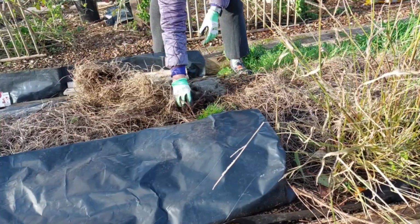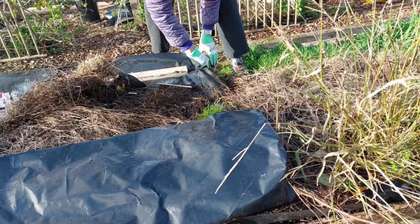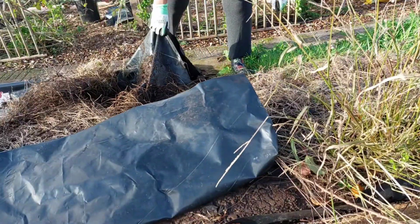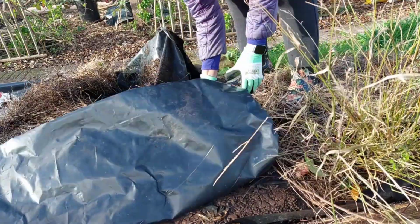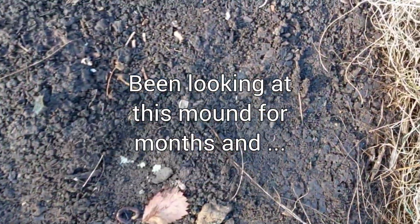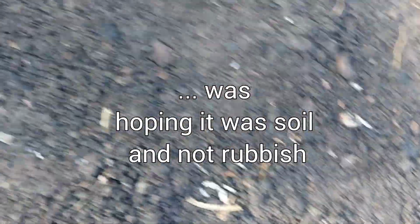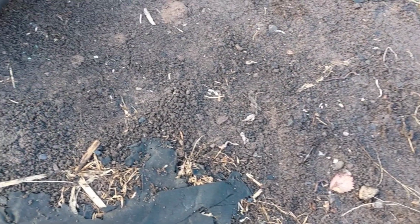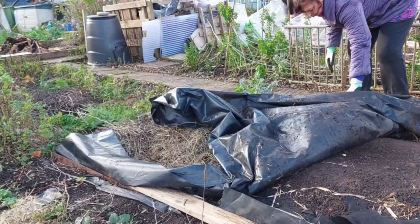Ooh. Right. Oh, it's not looking so bad actually, but I haven't dug there yet. You ready? Right. It's just a mound of soil, but there is some bindweed in amongst there. So I will be digging this before we plant anything in there. As much as I like a no-dig plot, this definitely has to be a dig plot to get all the bindweed out. We nicknamed this the bindweed plot because there was so much of it.